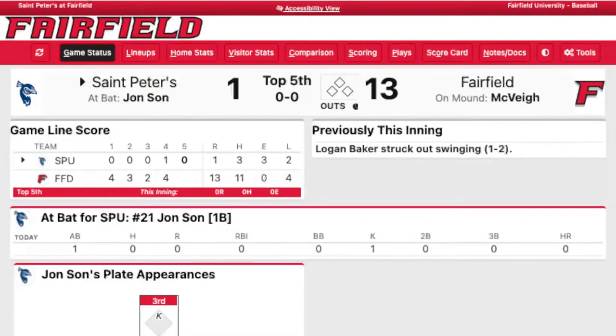Yeah, you hit the nail on the head with that one, Kyle. With the first pitch to that bat to Sun, that's a fastball that misses inside for ball one. Sun also 0 for 1 on the game with a strikeout.